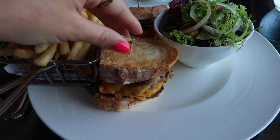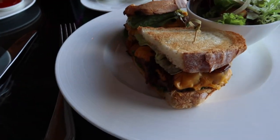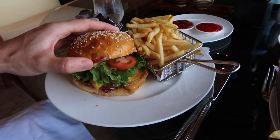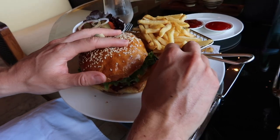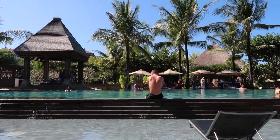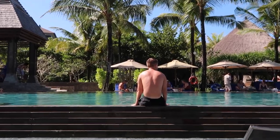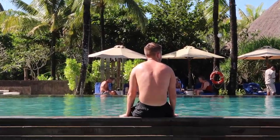Lunchtime. This is a beef steak sandwich, what we had yesterday. Corey has a fat beef burger. Lovely. Divine. Look at that tan line.